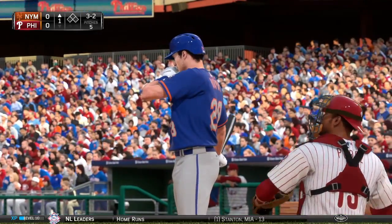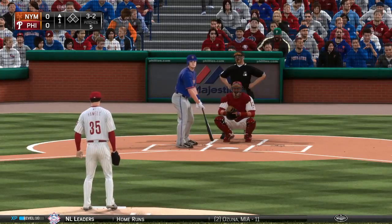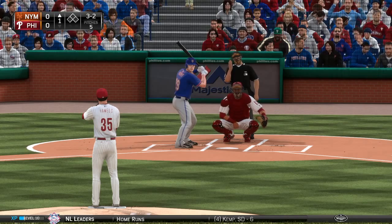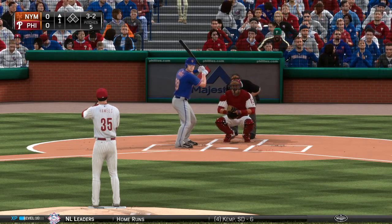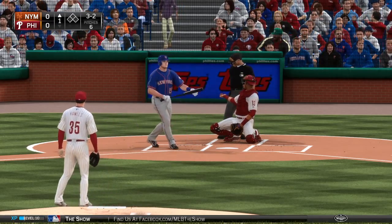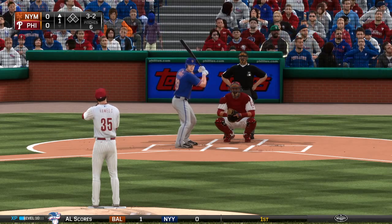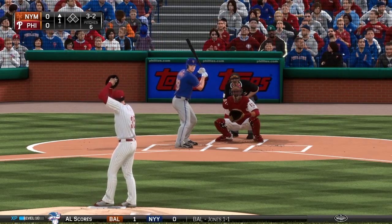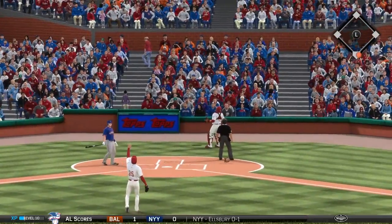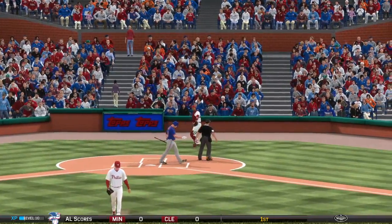Got that over, 3-2. Still a full count. Popped up, and Salvador Perez puts it away. And there's one out.